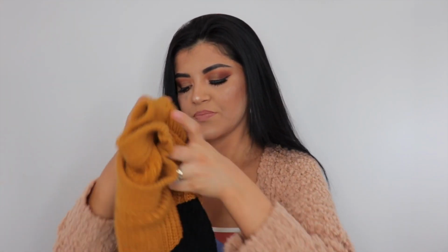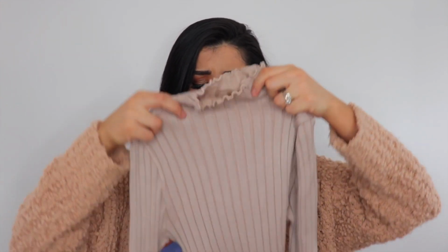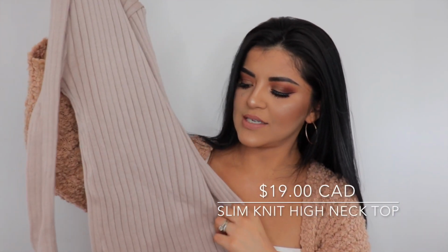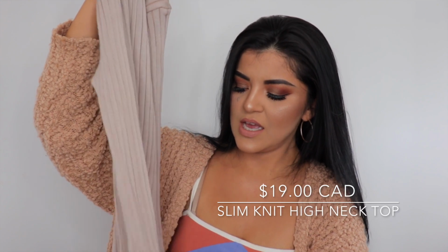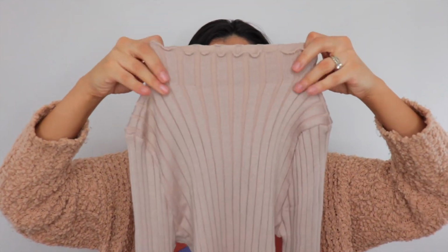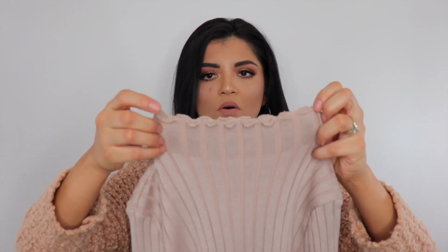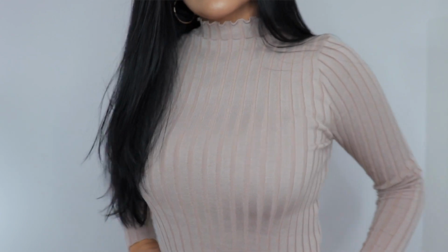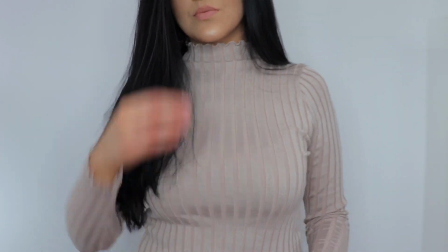Really pretty. I got two of these shirts. They're pretty much the same, just different colors. I got one in this light pink kind of color, I guess. It's a long sleeve, and it goes all the way up the neck, and it's got these little ruffle details here, and it's very stretchy. This looks good tucked into high-waisted pants.